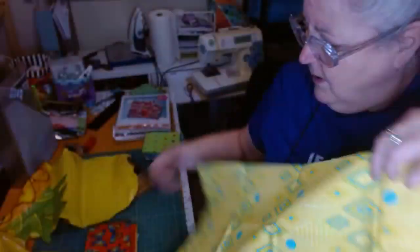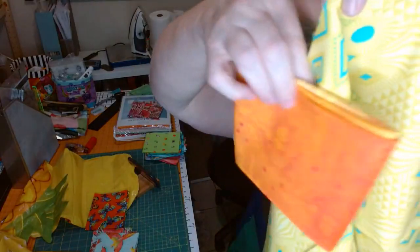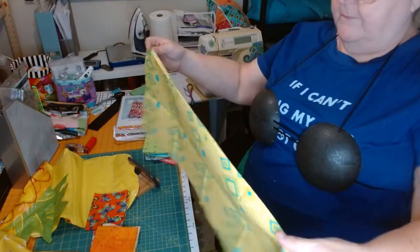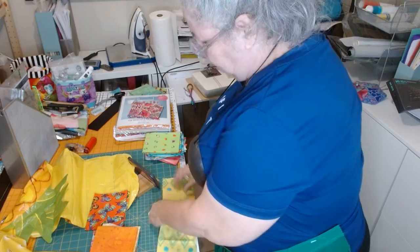Yes. And it looks so beautiful. Look at it with the flutterbys, butterflies. Look at it with the puffy clouds. It all coordinates together. What do you think of it? I love it. I really love all these colors.